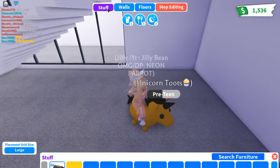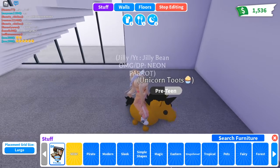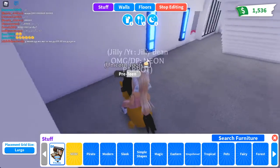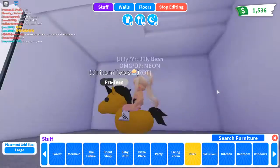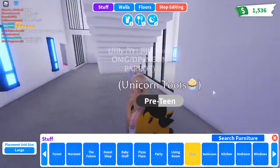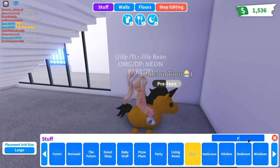Stairs. So let's go. So this is part of my millionaire mansion. It's in my bedroom. So we're just gonna be making like a tiny little living room under here. It's gonna be super cute. So let's just get a rug.